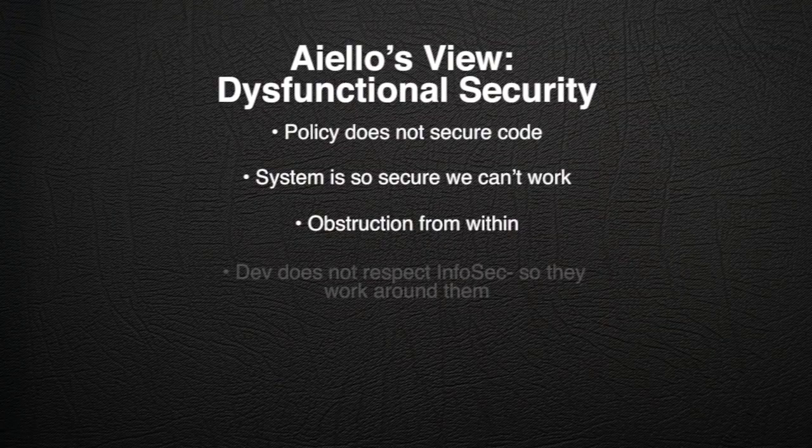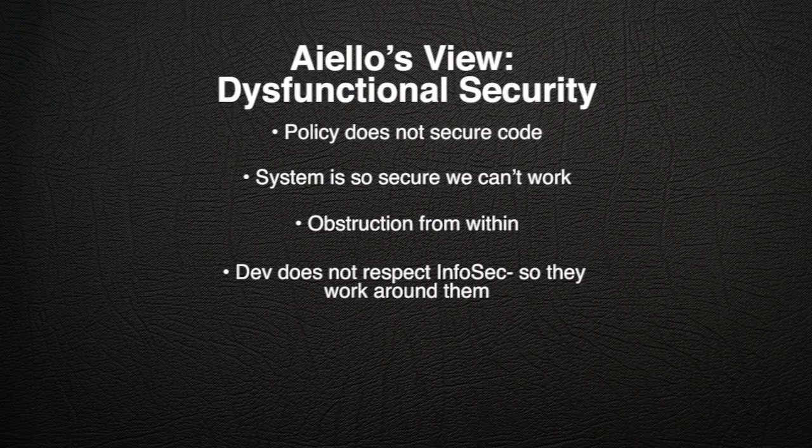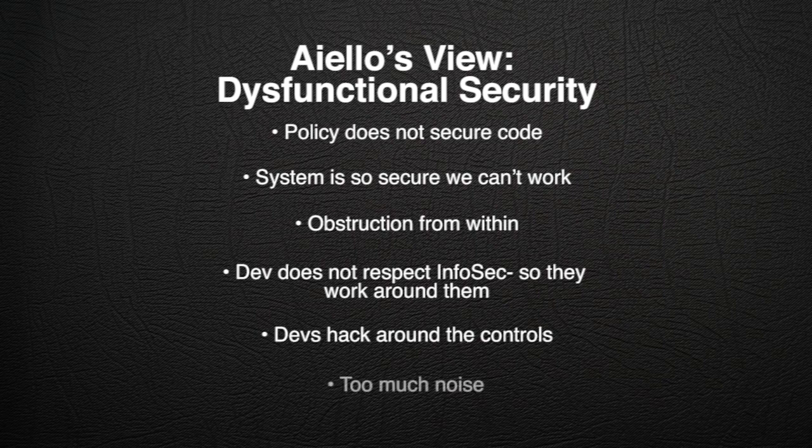So you want to make sure that folks aren't trying to work around each other or bypass controls. A lot of times I find that developers actually start hacking the systems themselves because they're so frustrated they can't get things done. And they're confronting so much noise that isn't really effective at securing anything. It's just slowing people down.